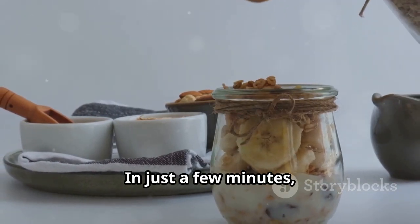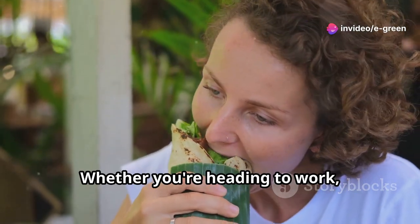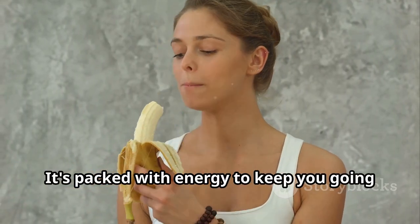In just a few minutes, you can have a delicious and healthy breakfast ready to go. This wrap is perfect for people on the go. Whether you're heading to work, school, or just need a quick snack, it's the ideal portable meal. It's packed with energy to keep you going all morning.